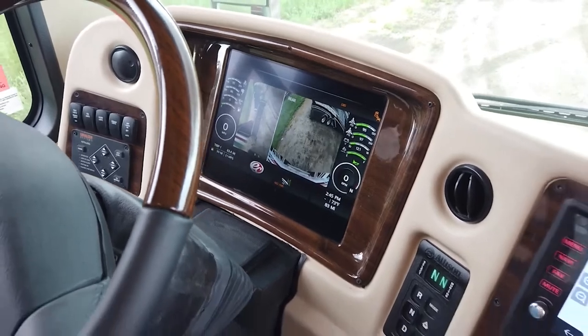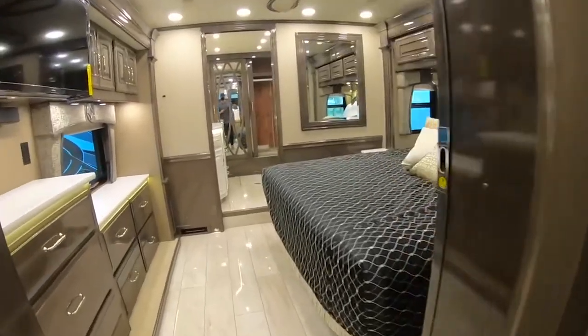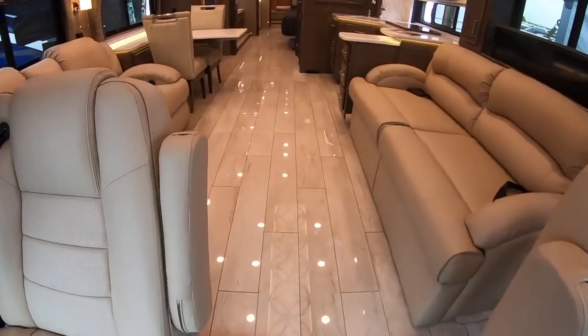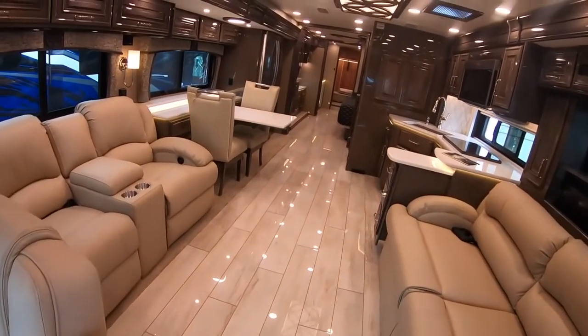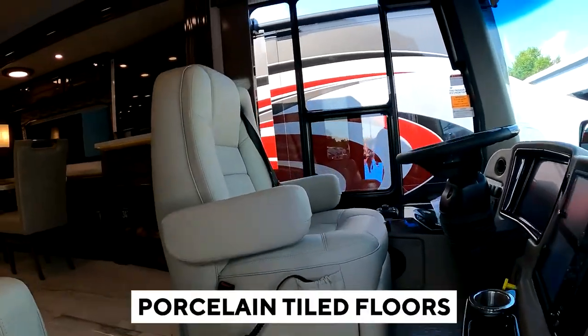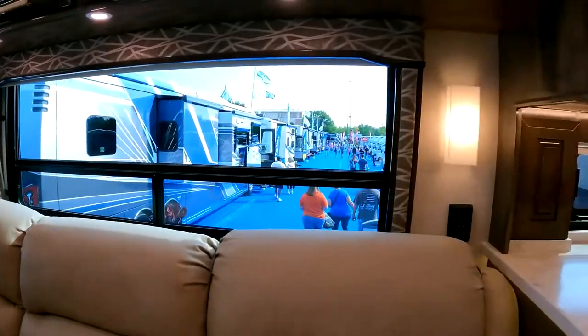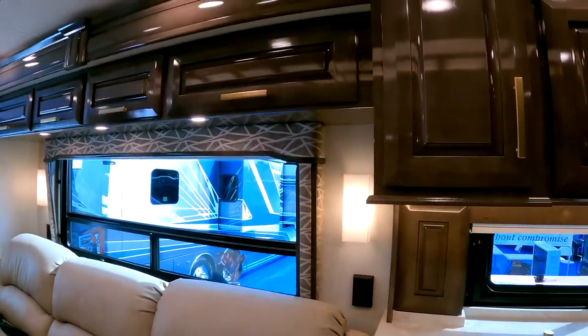The navigation system is also upgraded to make it easy to navigate around. There is a state-of-the-art entertainment system inside. You will not even realize that you are on the road. Once you get inside, you'll find a fully furnished living area with porcelain tiled floors and premium villa leather furniture. The ceiling itself is decorated with integrated accent lighting.